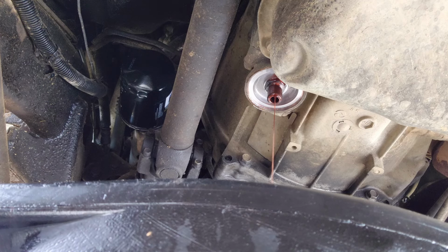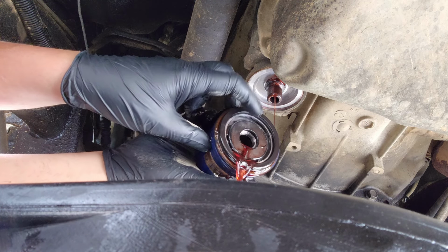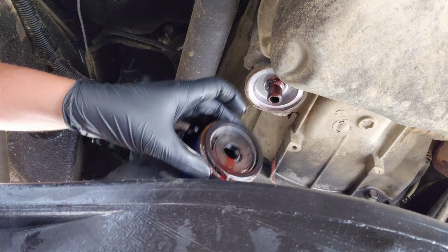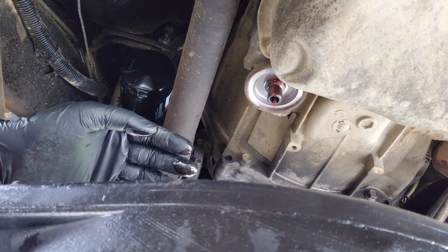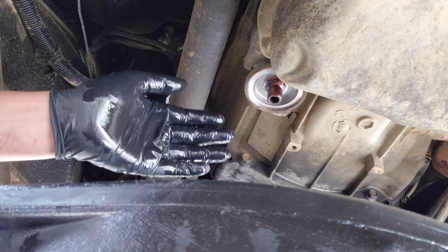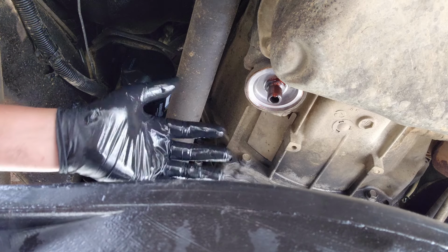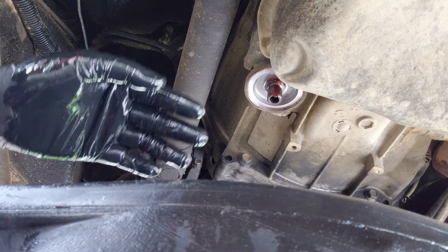And also, in these, is a magnet. Right there. So we'll go ahead and pull that off and take a look, see if we have a lot of metallic debris stuck to it. Forgot my paper towel. Dang it. I'll just rub it in. They do call ATF the mechanic's hand lotion because it's so full of conditioners for clutch packs that it will soften your skin. Not to say that's the safe way to do it.